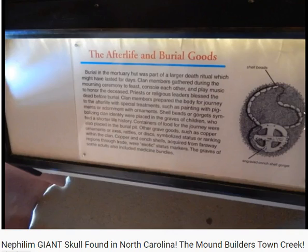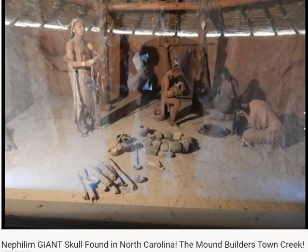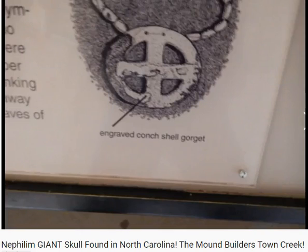This is the afterlife and the burial goods that are in this place. You see the description of a burial scene. You see the medicine man, the uncle. This is the medicine man standing right here. You see the uncle with the infant. You see the family members around. The object in his hand is the medicine wheel, which to me looks like an image of Baal.